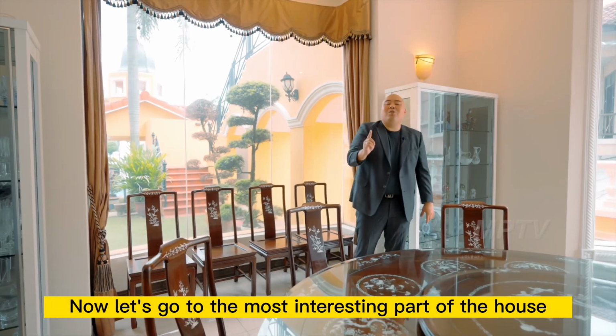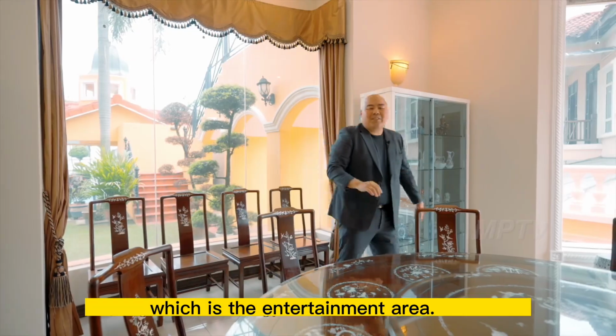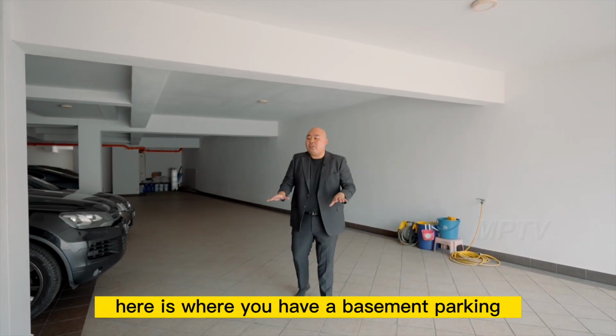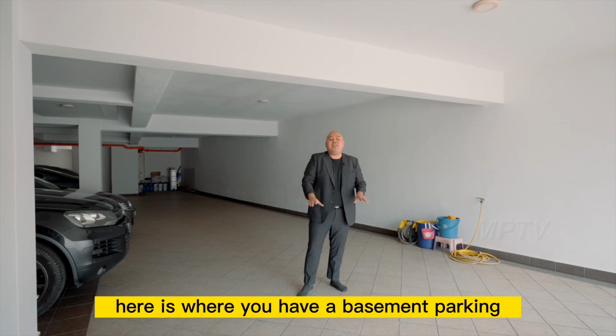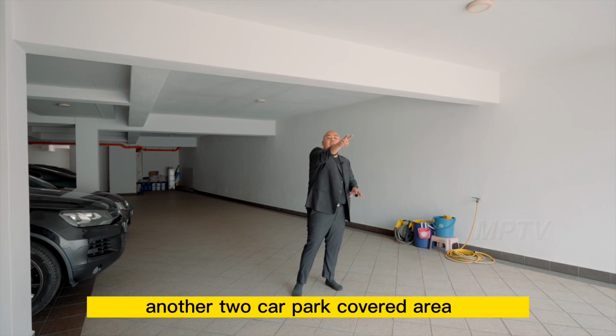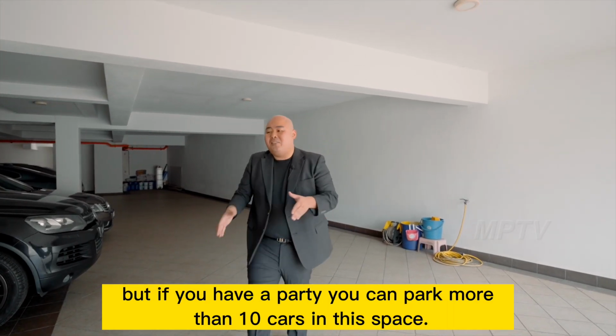Now, let's go to the most interesting part of the house, which is the entertainment area. We are at the lower ground area where there's the entertainment zone, and outdoor here is where you have a basement parking, and here is where you can park 6 cars, another 2 cars at the covered area. But if you have a party, you can park more than 10 cars in this space.